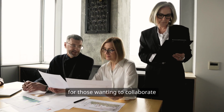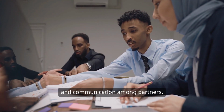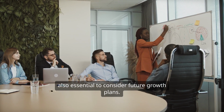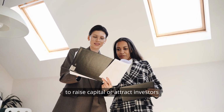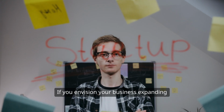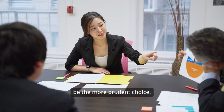Partnerships can be appealing for those wanting to collaborate and share responsibilities, but they also require a high degree of trust and communication among partners. When deciding on a business structure, it is also essential to consider future growth plans. A sole trader may find it challenging to raise capital or attract investors compared to a limited company, which can issue shares and invite investment. If you envision your business expanding significantly, forming a limited company from the outset might be the more prudent choice.